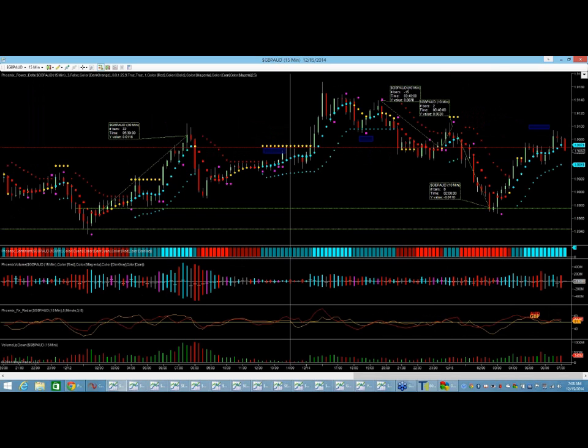It's amazing what is happening. Now you can trade during the US session, you can trade during the European session, you can trade during the Asian session. I don't care what session you trade, you're going to find trades. And you're going to make money.